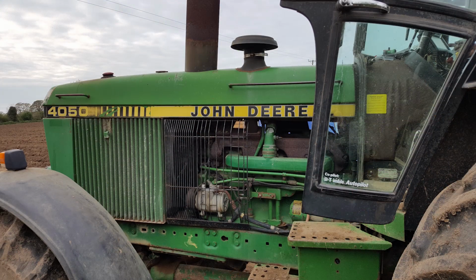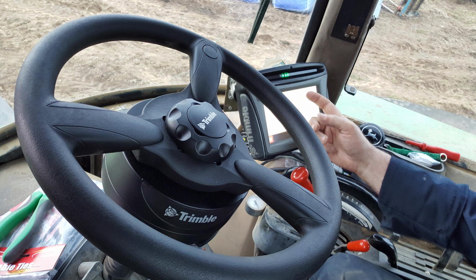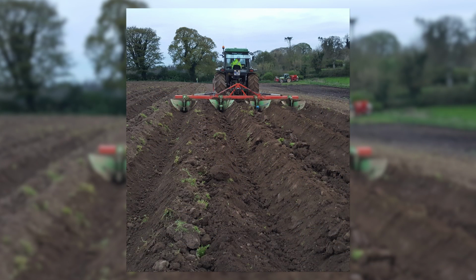This is not the oldest tractor I've done. Seriously, no? I have done an older John Deere, and we have done everything from this vintage all the way up. Typically, if a guy has a good reliable tractor that's maybe 4 or 5 years old and he does want guidance, we can come in and offer that. We can also put it onto new tractors as well.